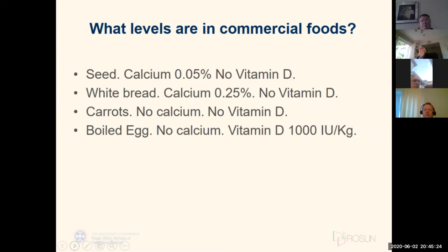If we look at some of the commercial foods out there in terms of what calcium levels we've got, we know seed has none, bread has none, carrots have none, the boiled egg without the shell has none. So a lot of the common things you might be chucking into your birds don't have calcium. Okay, there is some vitamin D in egg. As we said, that's one of the ways of trying to drive vitamin D into people.